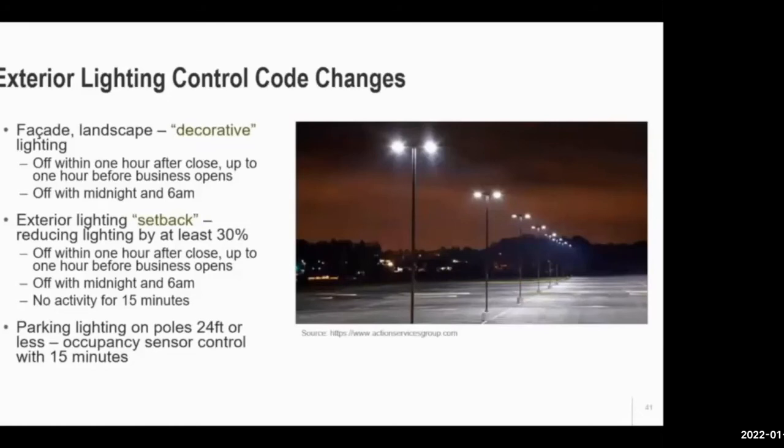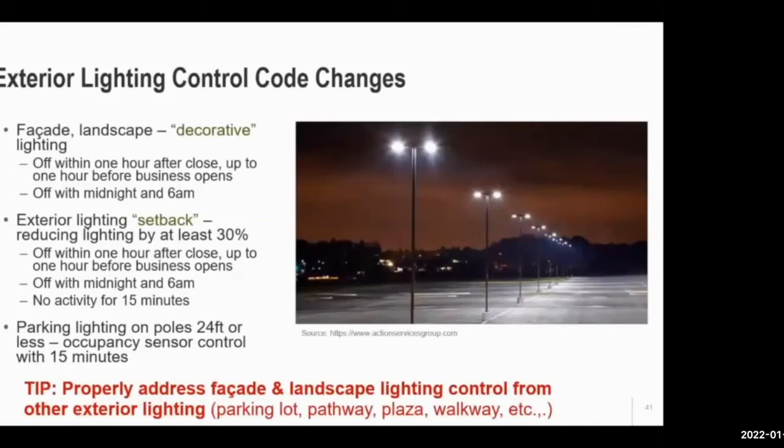So lastly is, where can we find help for designs compliance for energy efficiency codes? Oh, I got one tip for you. Make sure that in your designs that you properly address the facade and landscape lighting control separate from the other exterior lighting. That's your parking, pathway, plaza, and walkway. That as you design those, that they have independent control so they can shut off and be controlled independently in terms of their time frame to be in compliance with the code.